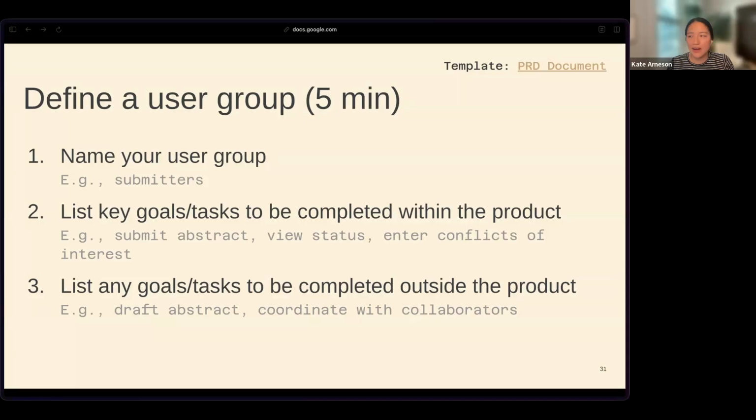Okay. So I have us on this user group slide. Just to make sure that people have the templates if they want to use them, I hope this is the last time I'll send it. We'll be starting in the document template. So I'll set a timer for like 5 minutes or so.